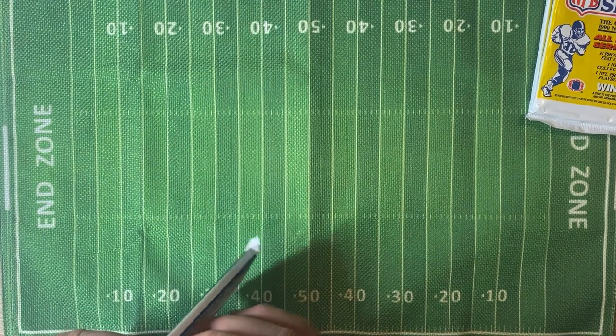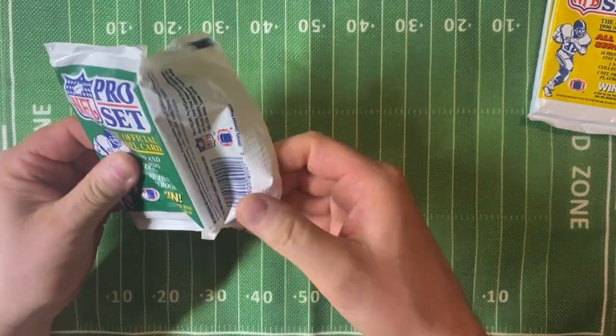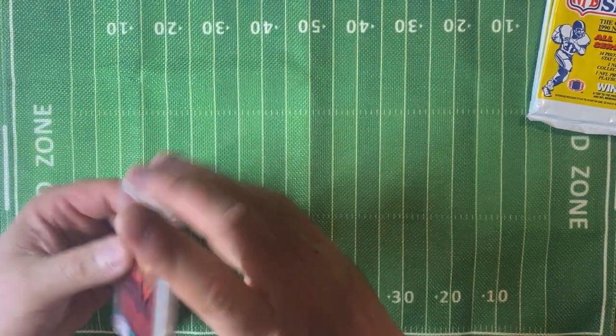Some notable rookies that we might find in this class are Jeff George, Rich Gannon, Cortez Kennedy, Junior Seau, Leroy Butler, and of course, Emmitt Smith. So here we go.